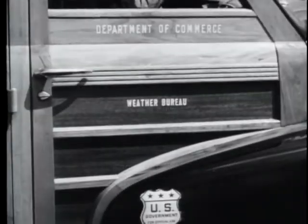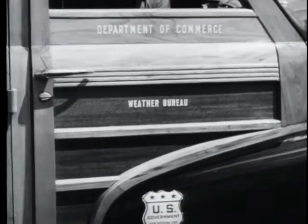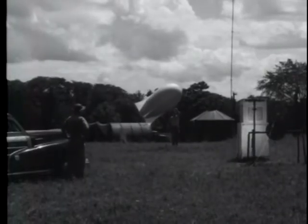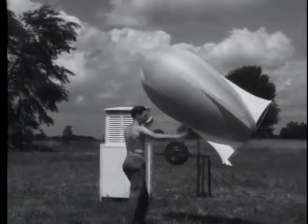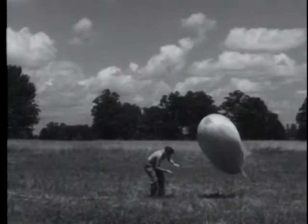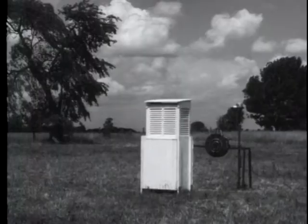All Weather Bureau stations had been equipped with automatic recording instruments arranged in the most suitable combinations of Army, Navy, and civilian meteorological devices. For procuring data during a fixed period at low altitudes, this blimp-like device, dubbed a kytoon, is, as the name implies, a cross between a kite and a balloon. Its movement, while captive, is a combination of flying like a kite and soaring like a balloon.